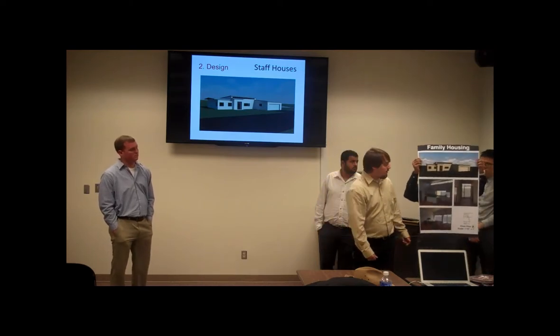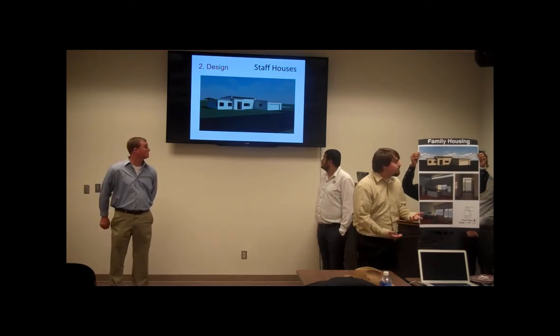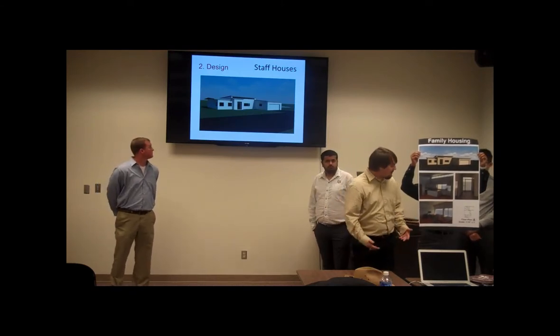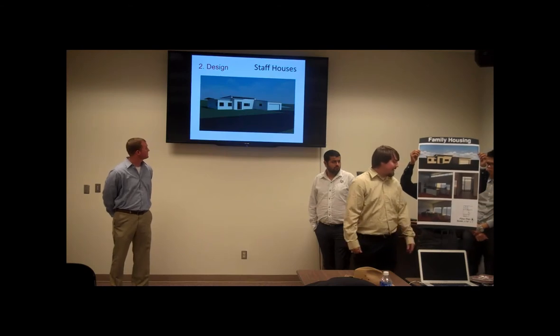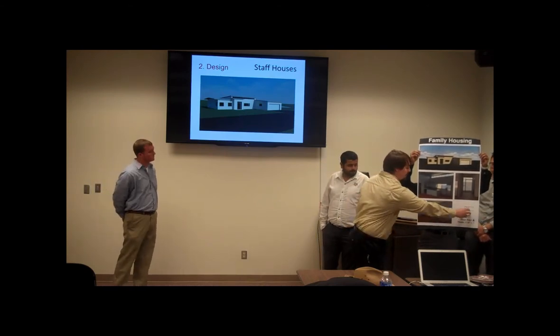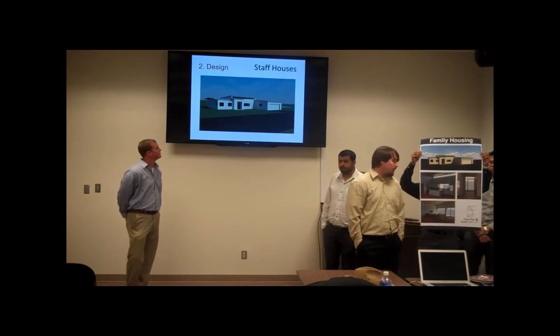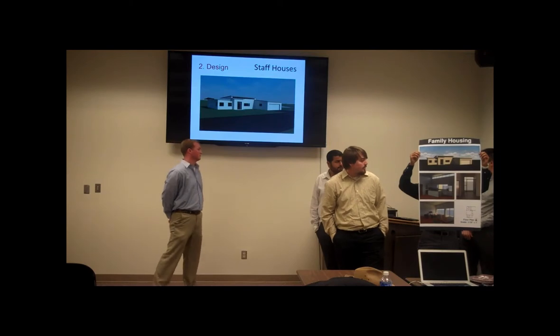So lastly are the houses. It's a pretty simple 3-2 plan. Nothing all that grand about it, but it really works. I think it's a pretty functional design with a large family area and then the master on one side and the other bedrooms on the other. So those are the buildings.